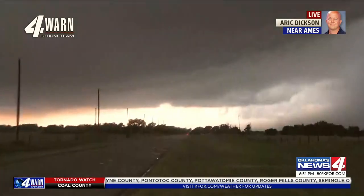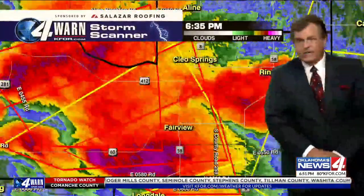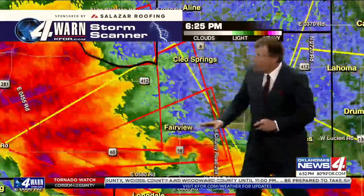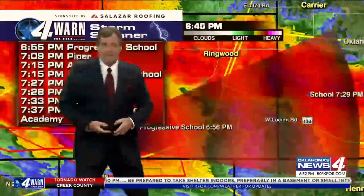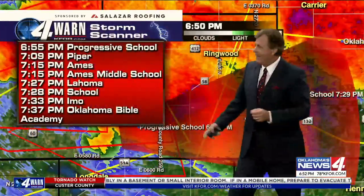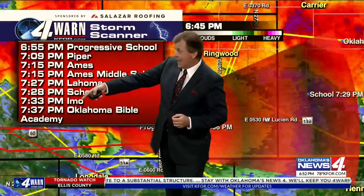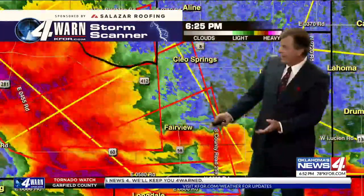Okay, let's go back over to radar here. So the tornado warnings do continue, but right now, no immediate indication of tornadic activity. This area of hook here, south of Fairview, that's the one storm that may re-intensify going into a more favorable environment. So let's storm track that for you folks out of Major County into Garfield County. And there it is right there. We're talking about Ames and Lahoma at 7:27. And then over here, that's just to the southwest of Enid right there at 7:33. And that's that cell there in Major County.